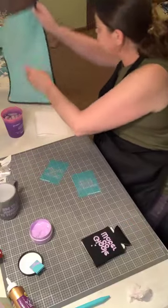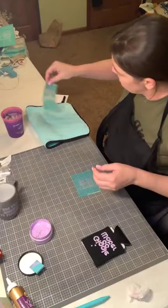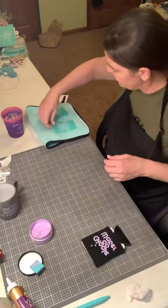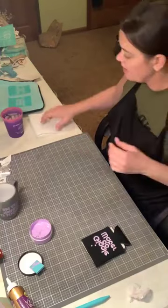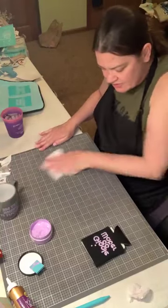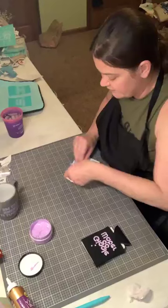I'm going to use the terry cloth side of my fuzzing mat. Flip them over here, let them dry naturally, and once they do that in, I don't know, 20 minutes or so, we will be good to go. I'll put them back on their backer sheet, put them back in their sleeve, and they'll be all ready for tomorrow or whenever I decide to use them again.